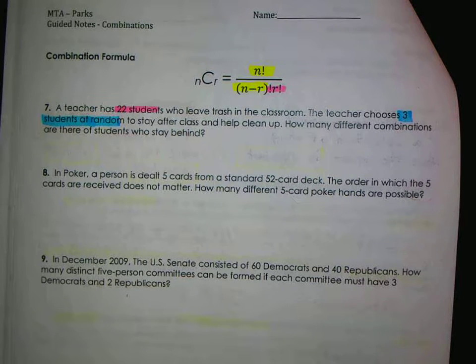Does order matter? You got chosen to help clean up. Did it matter if the teacher chose you first, second, or third? No. You're one of the lucky people that get to help clean. It does not matter if you were chosen first, second, or third. Now, maybe it mattered if you say, okay, first person, all you gotta do is wipe down the table. Second person, here's a toothbrush, clean off the floor. You know, maybe then order matters. But assuming that you're all just gonna clean, order did not matter.